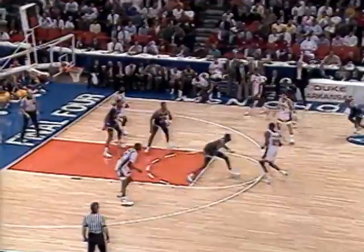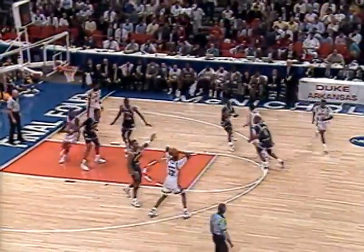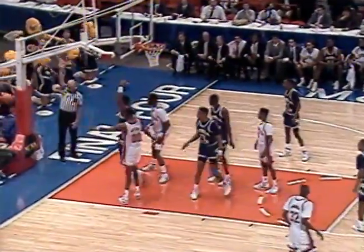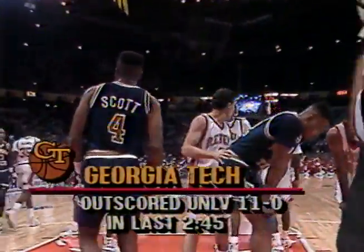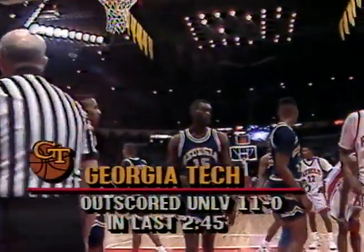They don't get it into the hands of Butler. By pressing, they take the inside game completely away. Hunt will try it off the penetration. Butler knocked out of bounds by Scott. Vegas ball. Jerry Tarkanian going to his bench early. Maybe he's saying, hey, this is going to be a long night. I'm going to use this bench, try to wear Georgia Tech down.